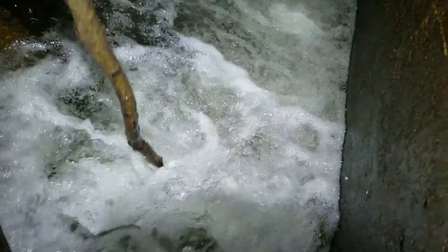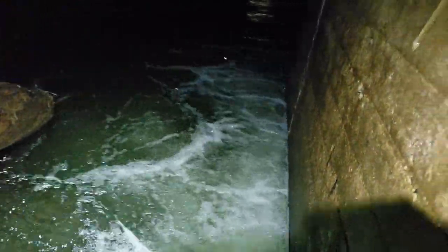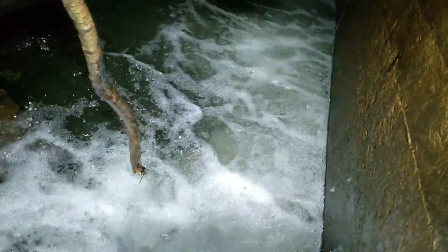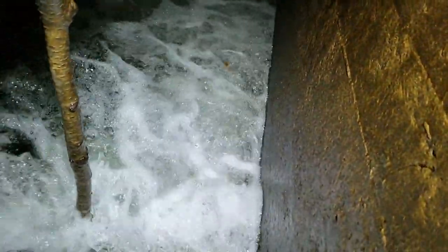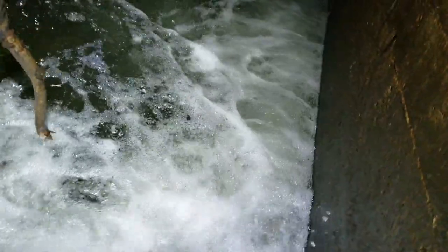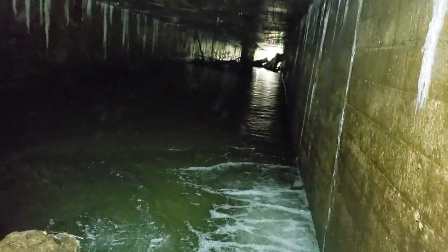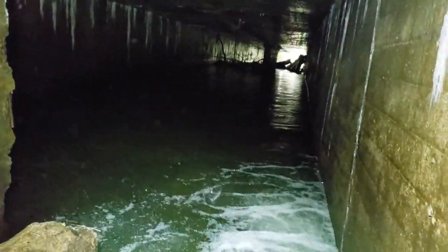Okay, actually I could use this as a stick to see how deep it is. That is deep there. I don't know if it's worth going any farther or not. I mean, look how long that hole is. It's going straight down. It's probably about 5 feet deep. Okay. I may have to stop here. I don't think it's worth it.